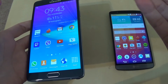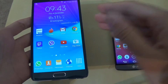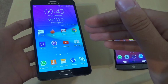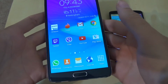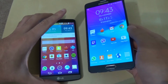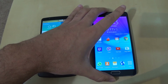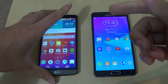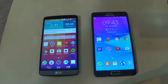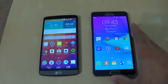Is it worth the amount of money compared to the LG G3? I guess that depends on you. But it does have a significant amount of advantages over the LG G3. I do look forward to seeing what LG comes out with its LG G4, to see if it manages to one up the Note 4. But both are excellent smartphones, and you can't really go wrong with either of them.